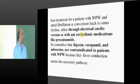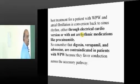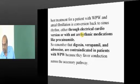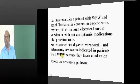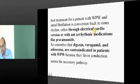It is procainamide, if the atrial fibrillation is because of WPW. You can't give digoxin, verapamil or adenosine, which are the traditional drugs for AF or SVT. You can't give them if the AF or SVT is because of aberrant pathways. Why? Because these three drugs, digoxin, verapamil, adenosine, how do they prevent SVT? You don't want SVT to go into the ventricle. You want to create refractoriness in the AV node. So the main job of these three drugs is to create refractoriness in the AV node.